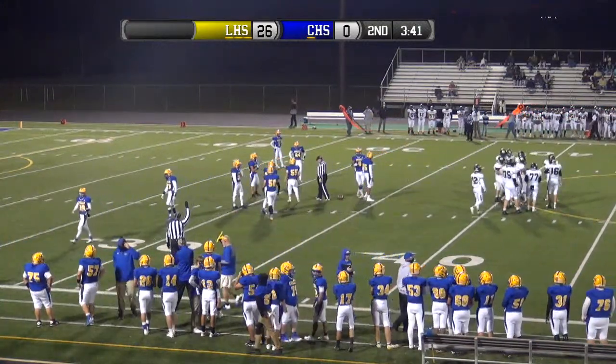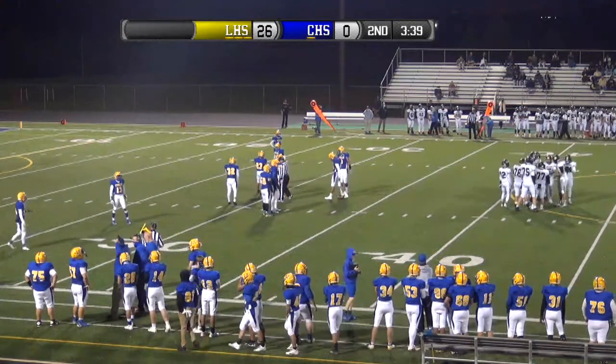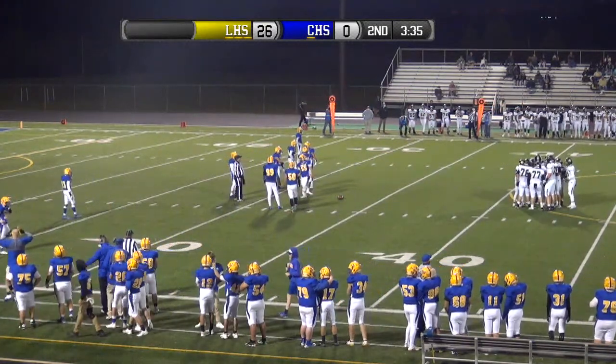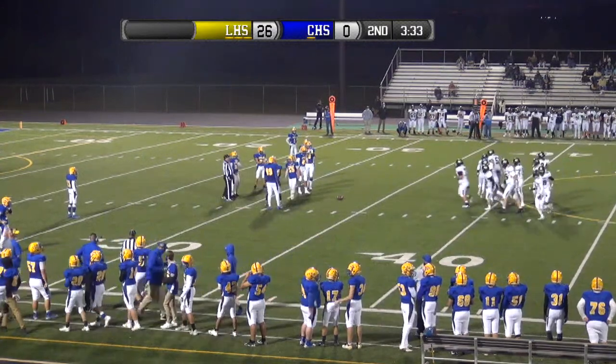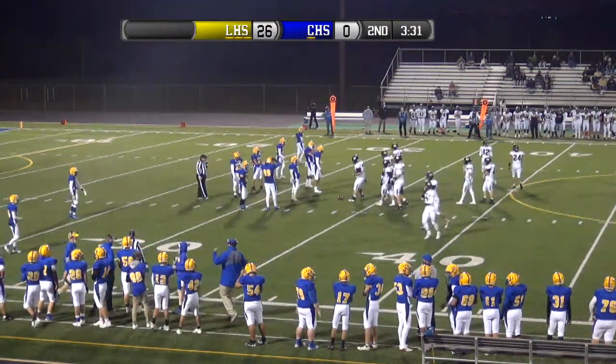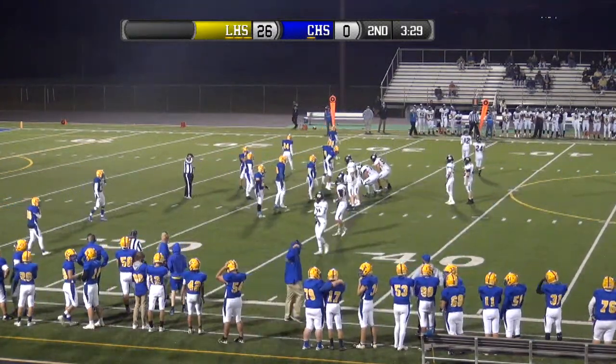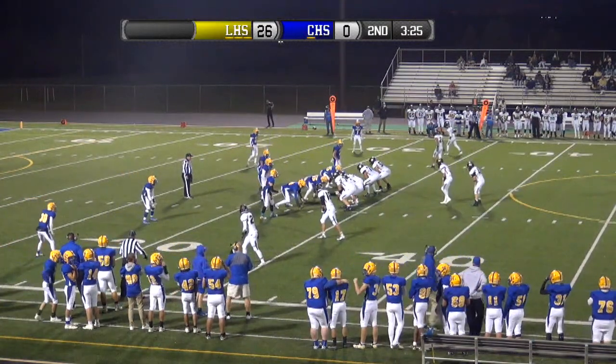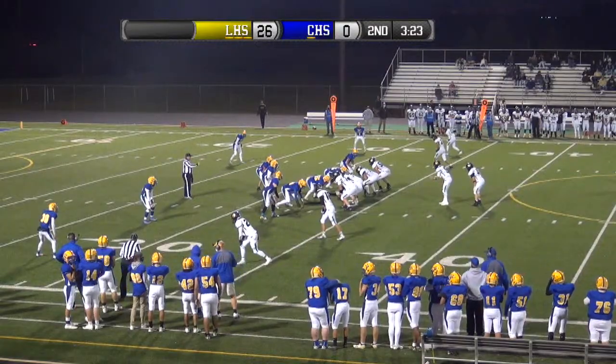Tackle by number 23, Ezekiel Cardenas. Yeah, Zeke's number's called again. He's the bright future for the Athenians. That sophomore class. He was not a starter right at the beginning of the year, and he's worked his way in there. Since 8th grade, he's a very hard-working young man and a good football player.